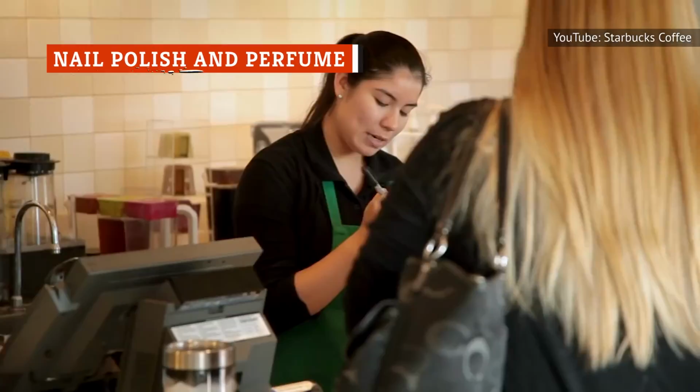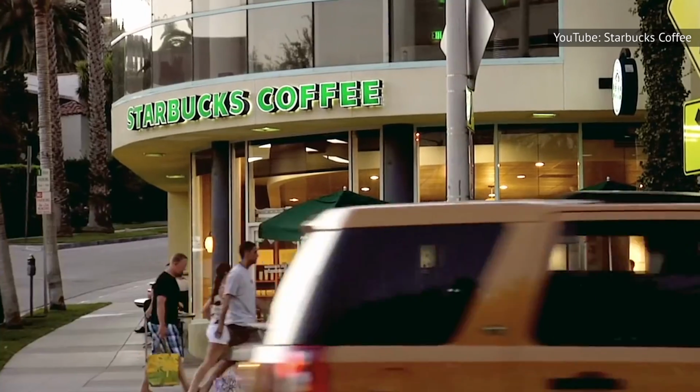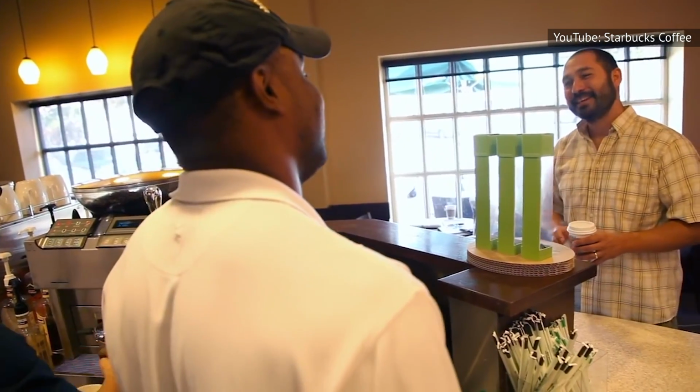Most working adults probably understand that they should go to their place of employment having showered and made themselves presentable, especially when it comes to food service. But Starbucks wants its employees to wash away a few other things from their bodies, including things that might be acceptable in most other work environments: nail polish and perfume.